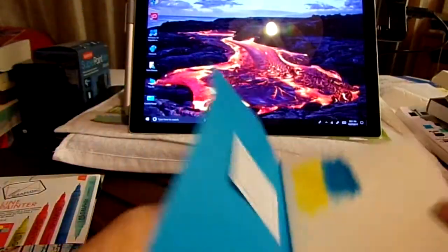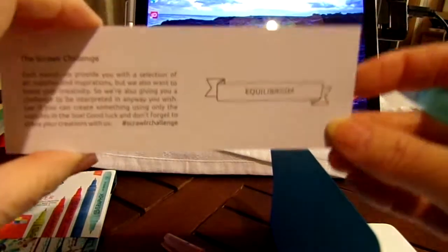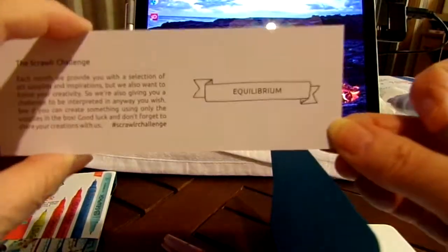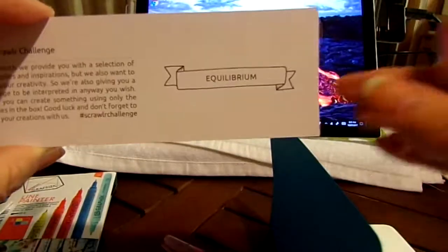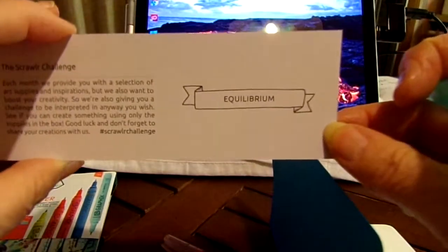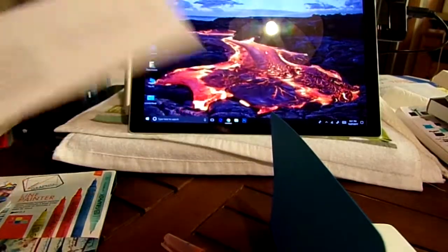Oh, wait, I didn't show you what the challenge was, did I? Let me show you the challenge. Equilibrium. And equilibrium, for those of you who may not know what it means, means balance. And as soon as I saw the word, I'm like, I know exactly what I'm going to paint. But I'm not going to tell you guys until you see it next month. But that is nice. That's a nice blue.